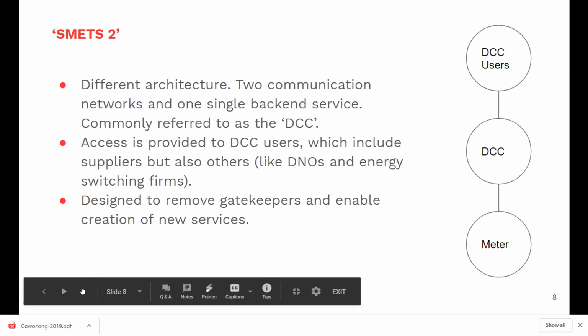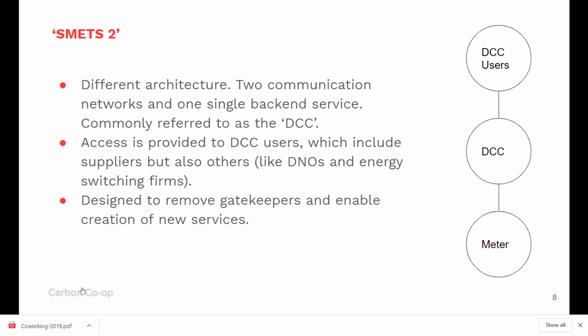I'll just quickly hurry up because I'm aware of time. SMETS2 has a different architecture here. As you can see, there are just 2 communication networks. It's a lot more elegant and simple in its architecture. There's one single back-end service. The access is provided via DCC users, and that also includes suppliers, but what you might notice here is they're not essential to the architecture. It's been designed to remove those gatekeepers. So suppliers' roles have changed, and that enables an opportunity for the creation of new energy services, something that Carbon Corp's really excited about.